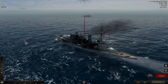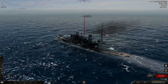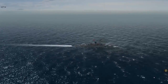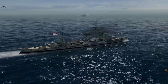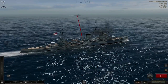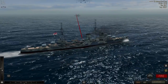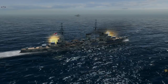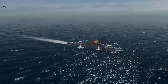11.6. Where were we last time? Were we long or short? We were just short, weren't we? So let's go 11.7. Fire. No, we were long. Crap. We've got to get these ones moving as well. The Graf Spee is nicely setting herself up to quickly finish the Exeter off and then finish these ships off as well. We're letting her dictate this battlefield at the moment.